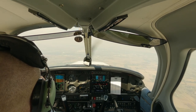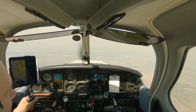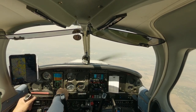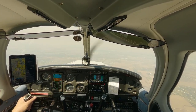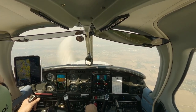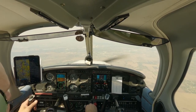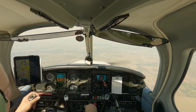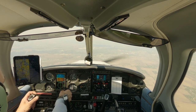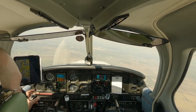Maintain 3,000. You can still hold this published, except maintain 3,000, traffic 1 o'clock and 120.9, 2,400 indicated. I'll maintain 3,000, Nightingale Hotel. Turn 340, 06 Yankee.